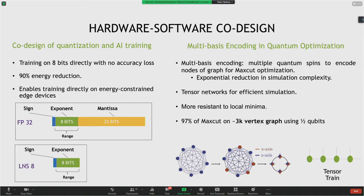So another exciting announcement that I'll go into more depth on Thursday is on designing multi-basis encoding schemes for quantum optimization. Right. So in this case, the hardware efficiency we want is on quantum systems. And so the question is, like classical optimization problems like MaxCut, how do we encode that efficiently into quantum circuits? And so instead of just encoding it to one quantum spin, right? So we can encode it into multiple quantum spins and lead to an exponential reduction in the simulation complexity and still get high accuracy of recovering the max cut.